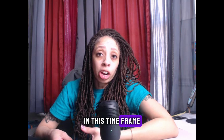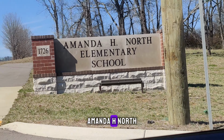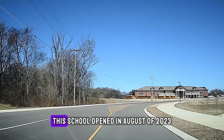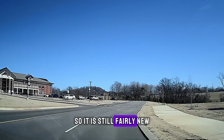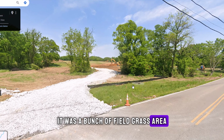In this time frame, Spring Hill also got a new elementary school, Amanda H. North, which is off of Wilkes Lane in Spring Hill. This school opened in August of 2023, so it is still fairly new. And before the school was here, it was a bunch of field, grass area.